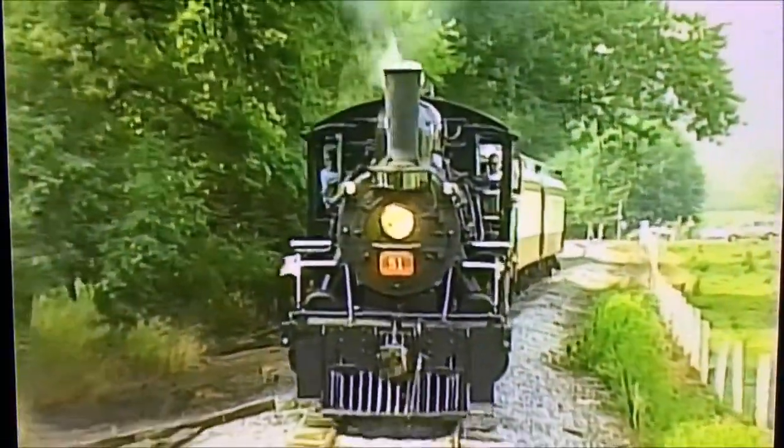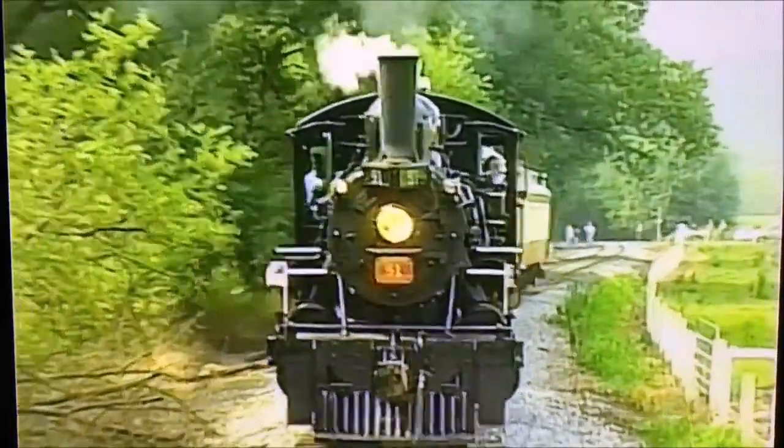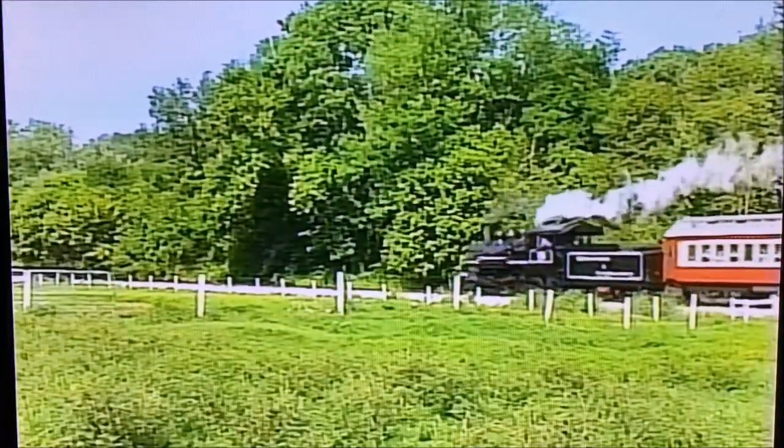This was also the location of Clifton Station, as well as a picnic grove and a swimming area that served residents on both sides of the creek. 4 other bridges built by Burr crossed the Susquehanna River.